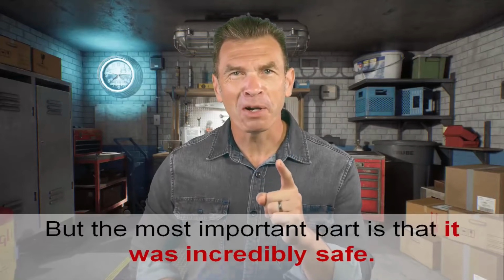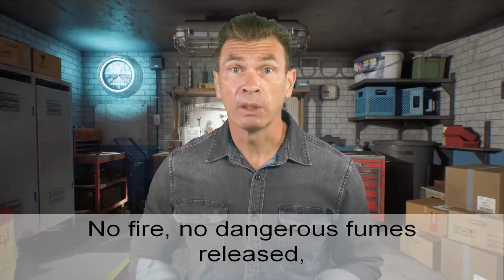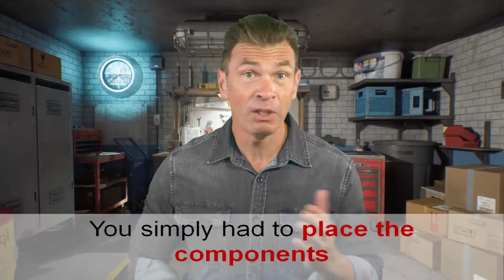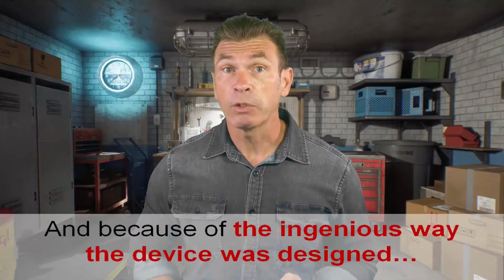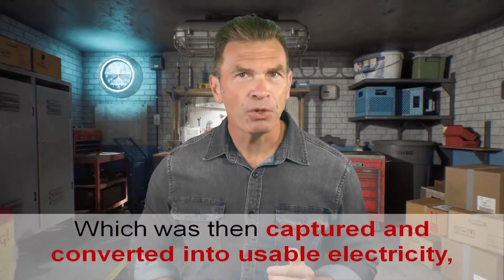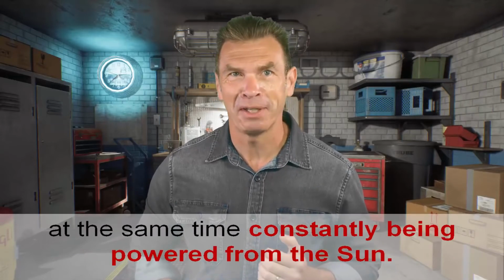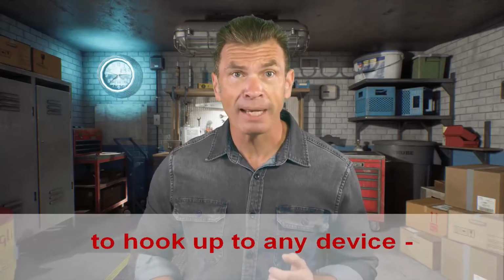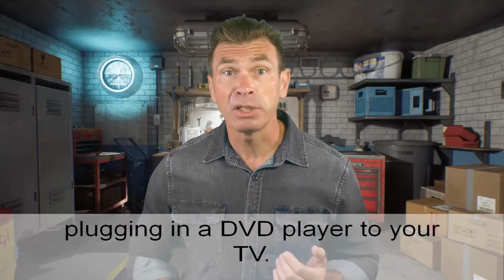But the most important part of it was it was incredibly safe. No fire, no dangerous fumes released, so we had zero worry about creating a dangerous explosive reaction. You simply had to place the components in the correct position. And because of the ingenious way the device was designed, it generated an extraordinary amount of energy, which was then captured and converted into usable electricity at the same time, constantly being powered from the sun. Even more, the system was actually incredibly easy to hook up to any device, even if you're terrible at building stuff and have trouble plugging in a DVD player into your TV.